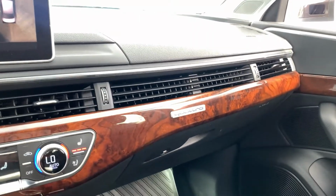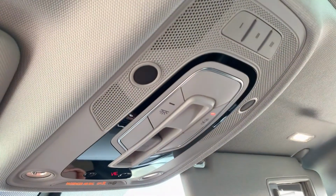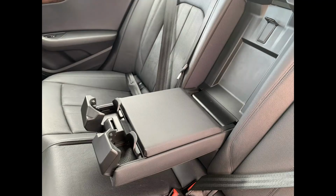You have tons of space in here. Locking glove compartment. You get that quattro badging on there. If I can get rid of the glare, that beautiful wood detailing throughout. Illuminated vanity mirrors, garage door transmitters, and then the controls for your beautiful sunroof.